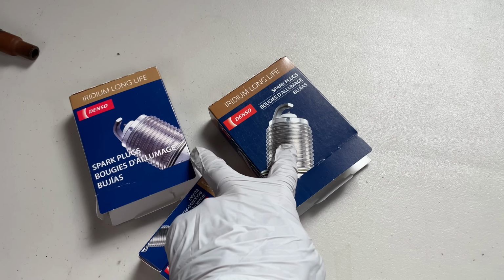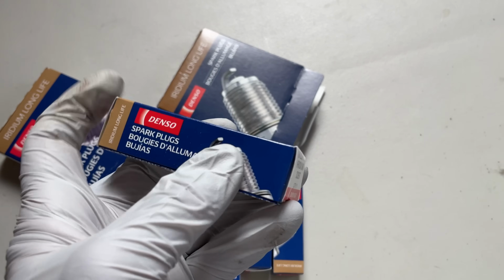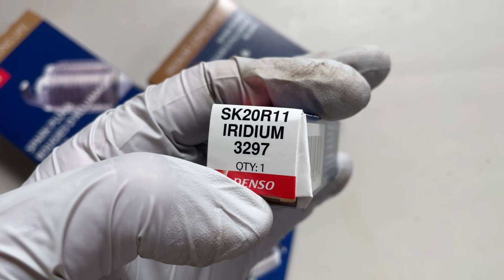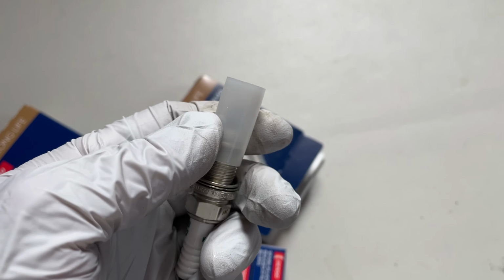The boxes are both slightly different, but they look completely legit in every way. All the printing is nice and sharp. Everything looks good. So here's the model number. It's the same exact plug that's coming out. And they do have these protective caps, and I believe that's because they are pre-gapped.